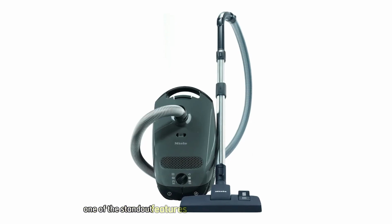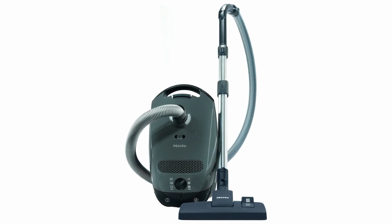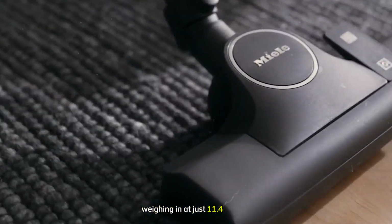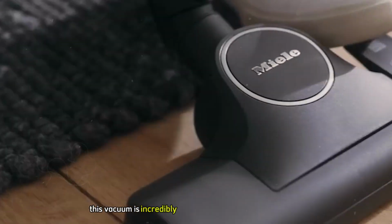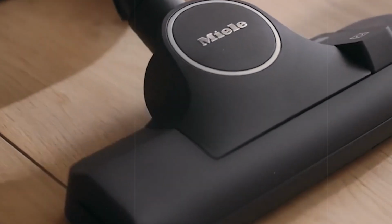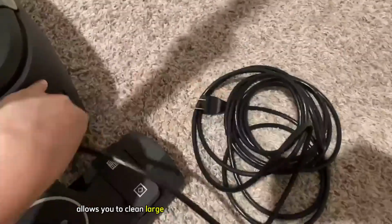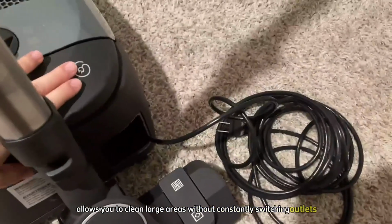One of the standout features of the Classic C1 is its compact size and lightweight design. Weighing in at just 11.4 pounds, this vacuum is incredibly easy to maneuver around furniture and carry up and down stairs. The 29.5-foot operating radius allows you to clean large areas without constantly switching outlets.